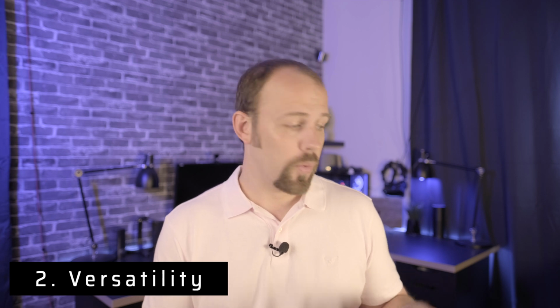On to number 2, versatility. So the Oculus Quest 2 is capable of standalone VR gaming. So you can throw it on and game without being connected to a computer. But what it also offers is the ability to use Oculus Link or the virtual desktop to be able to play your Steam VR library or the Oculus library from your PC onto the headset.